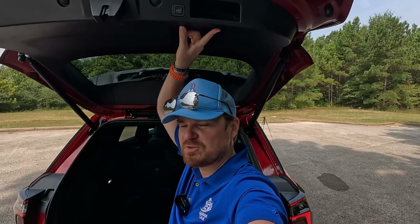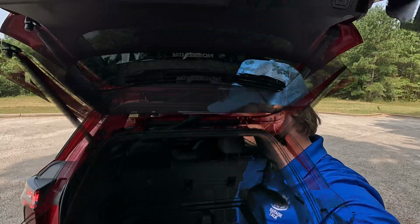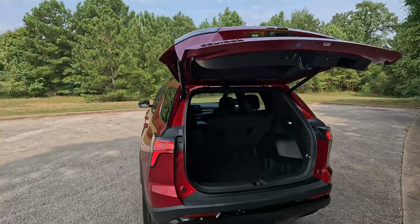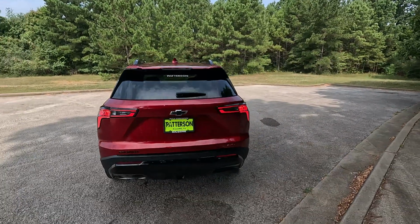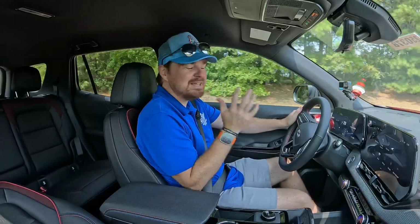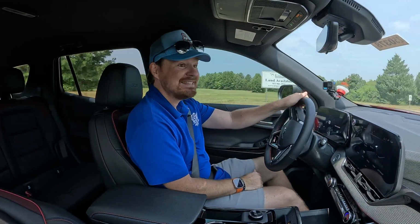The power button is right up here above my head. I'm 5'10". This is how much room, plenty of room to get in it. Hit the button and it almost immediately starts coming down on you, and it comes to a nice soft close. Yes, unbelievably good looking outside and very nice on the inside here as well.